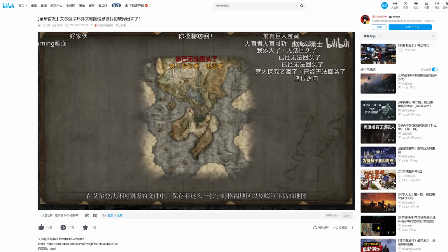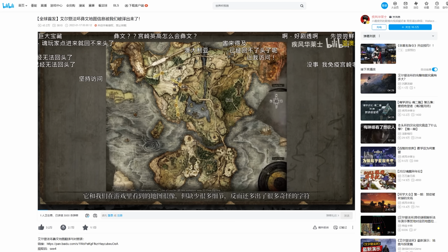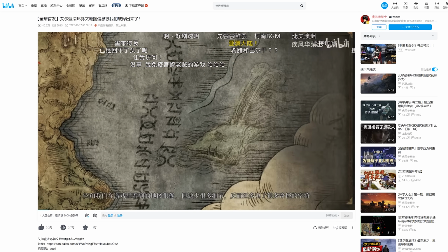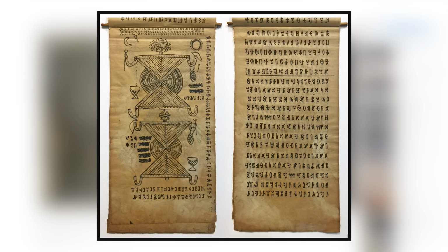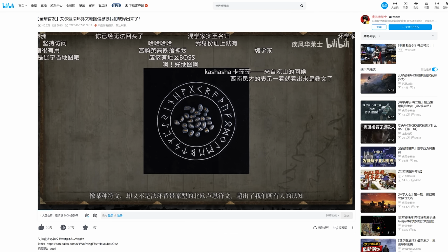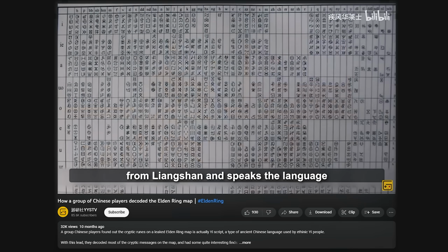So originally posted on Bilibili, a Chinese video sharing website, a channel whose name I don't want to mispronounce posted a video covering the script found on the original map. And on this original map, they found characters from the Yi script, and despite that language kind of fading into obscurity, the group was able to translate the Yi characters through a series of events detailed in the video below and translated by the YouTube channel YYSTV.